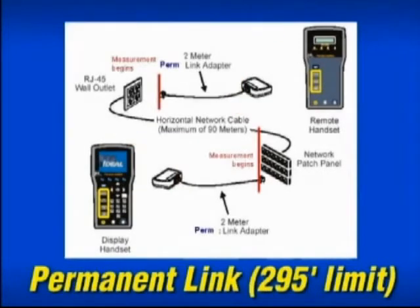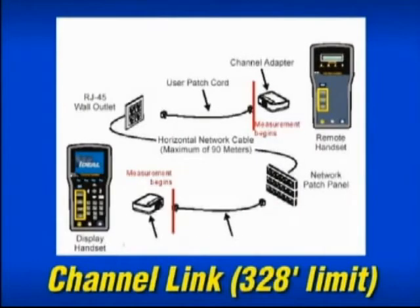Permanent Link only measures the cabling from the patch panel to the work area outlet. It does not include the test equipment cords, so its length limit is 295 feet. Channel Link measures from the patch panel to the outlet plus all the patch cords that connect the user to the hub, so its length limit is actually 328 feet. Each drop requires another set of cords for accurate measurements.